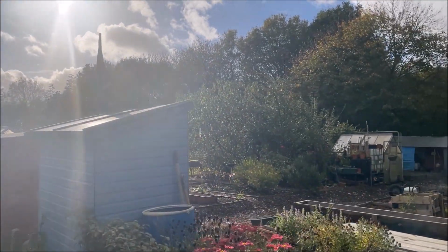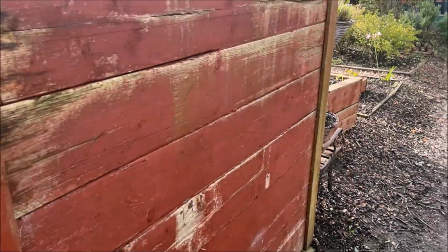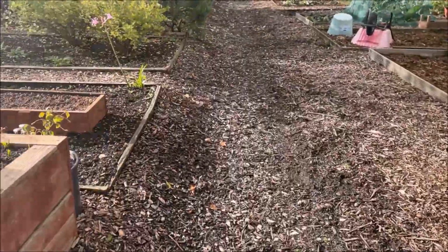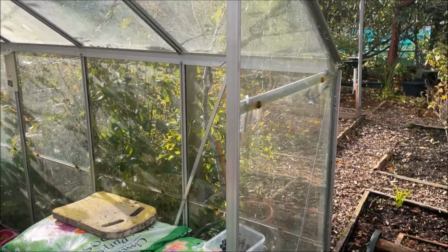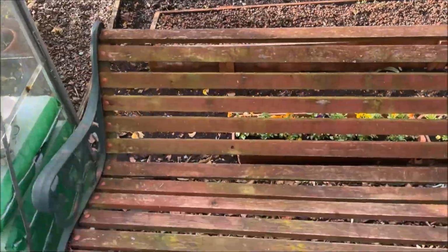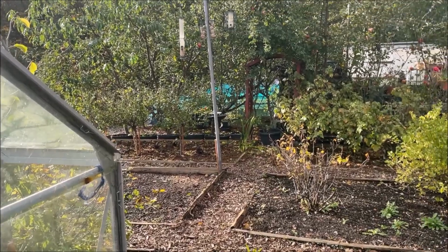I need to get my leaf blower out and start blowing some of these leaves away. Or bagging them up anyway. This is another job I need to... Oh, you can't really see, the sun's so bright. This needs a lick of paint. I'm contemplating working on this bed here. However, there's another bed at the back with me rhubarb, what I need to put more horse manure on, so I think I might do some of that today.